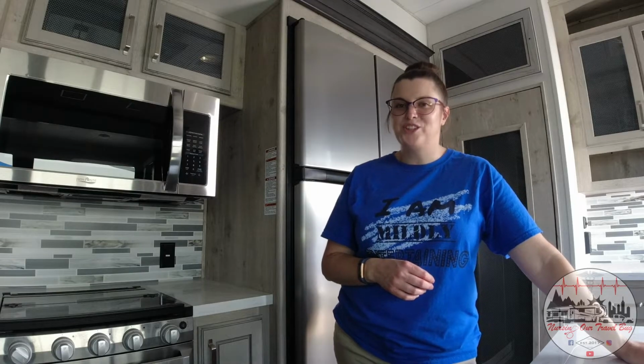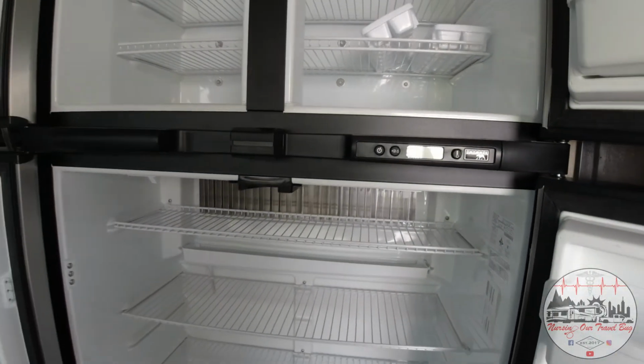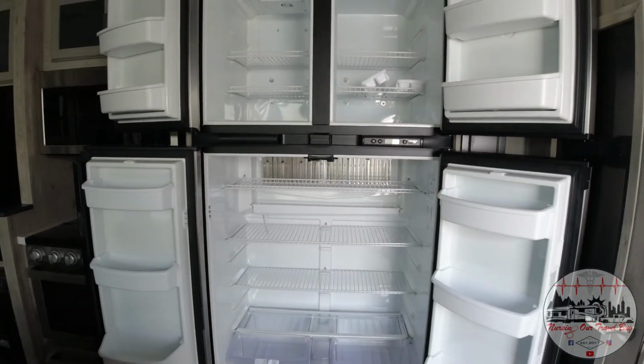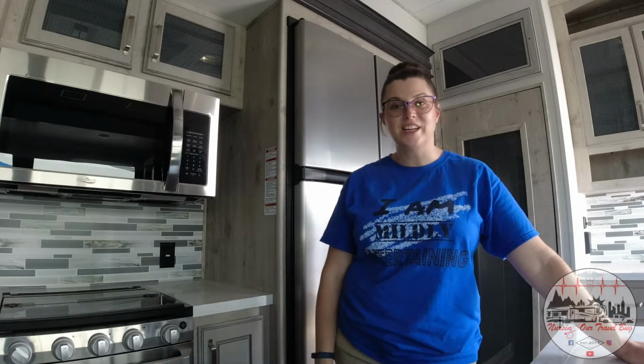Moving on from the pantry, you have another huge refrigerator. In fact, it seems as though it's an 18 cubic foot refrigerator. Plenty of room to store all of your groceries so you don't have to go to the store every other day. And of course, as a bonus, because it runs off both electric and propane, it's great for boondocking too.